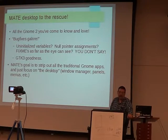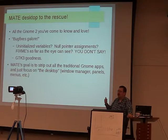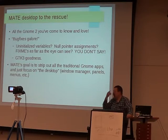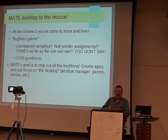And we've deployed Mate all over the province. I'm running it on my laptop, and it works. It's just great. The other thing that Mate does is, of course, they're not trying to be GNOME. So they're not dealing with things like the music player, what's it called in GNOME, the media player? Rhythmbox. Yeah, we don't have our own version of Rhythmbox. We don't have our own version of this and that and the next thing.